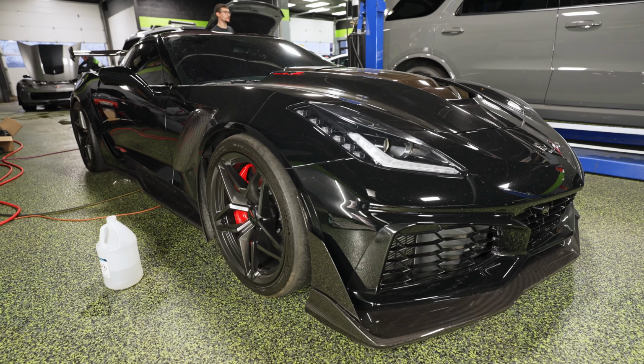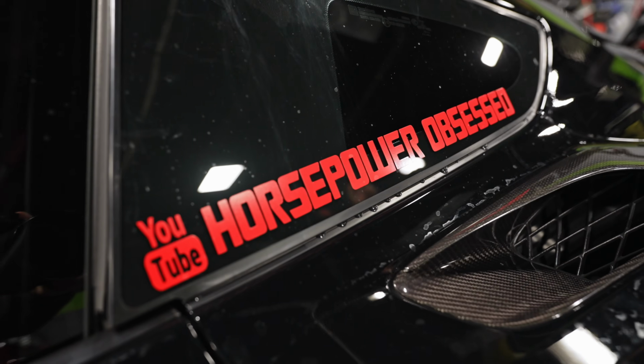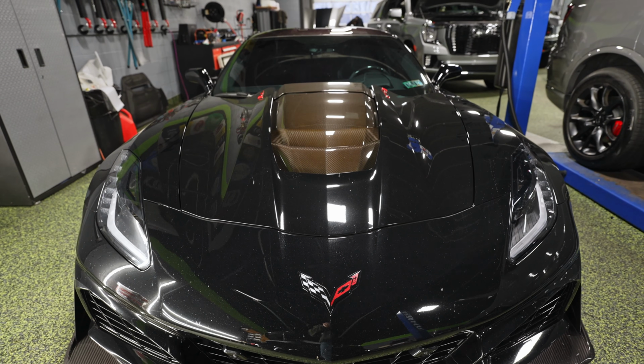Whatever he's doing. Right behind him is another car that's gonna get whooped at the track, and that is Justin's ZR1. You guys know Justin, he's our business partner in our Miami store, Mr. Horsepower Obsessed himself. If you haven't checked out his channel, make sure you go and do that. The reason the ZR1 is here, every winter we get the car and we just kind of go over it and we'll replace pieces of PPF, recoat stuff, wash it, you know, just get it ready for the season.